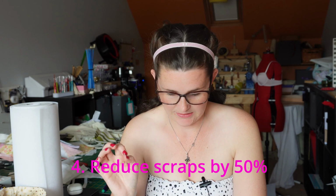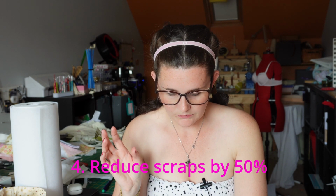Number 4, reduce my scraps by 50%. I have started this, but I am going to start donating a lot of the scraps. But I have started reducing these scraps. I've started cutting them all up into pre-cut sizes, which will then make it easier for scrappy projects. I plan a lot of scrappy projects for the rest of the year, the final quarter and a bit really.